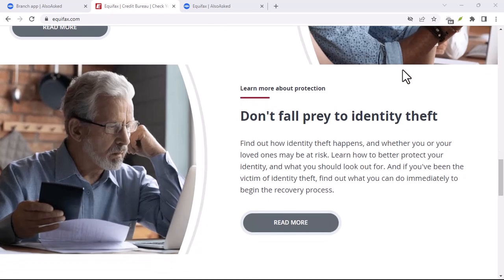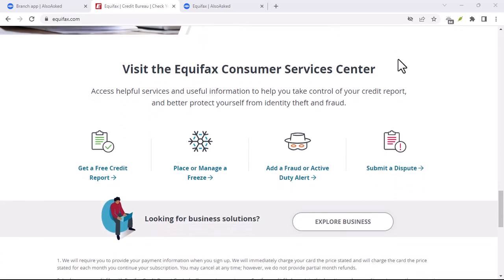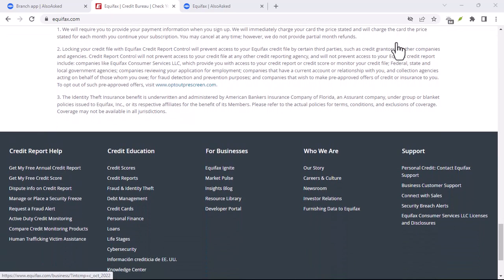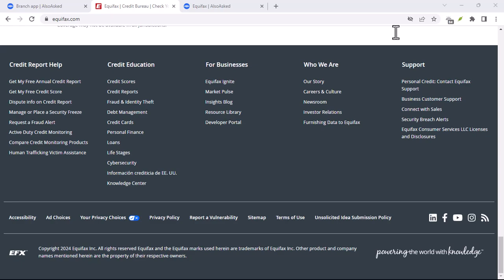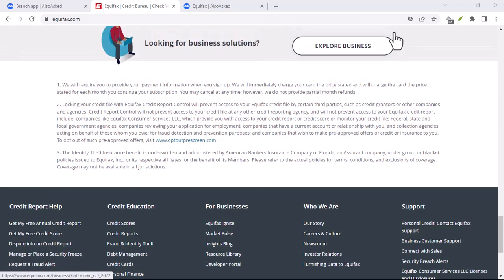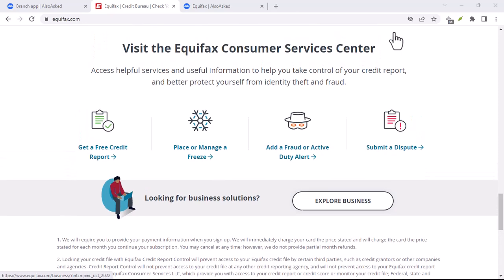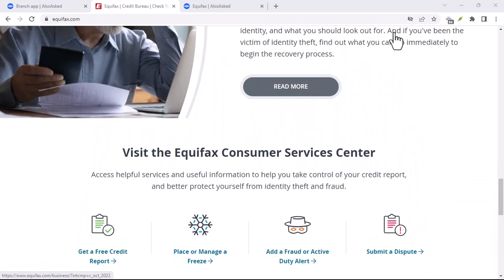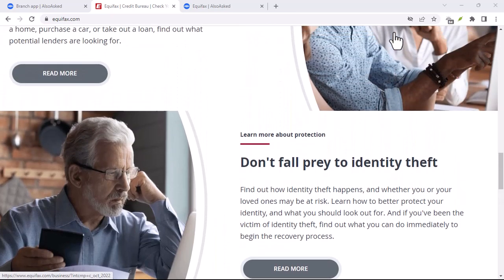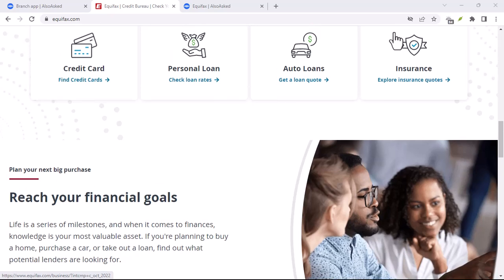They offer several premium services, each with different features and price points. It's important to understand these differences to choose the right plan for your needs. One of their core offerings is Equifax Complete Premier. This plan offers a comprehensive suite of features, including daily credit report monitoring from all three major credit bureaus, alerts of key changes to your credit file, and credit scores and reports from Equifax. It also includes web scanning, which searches for your personal information on the dark web, and up to $1 million in identity theft insurance.